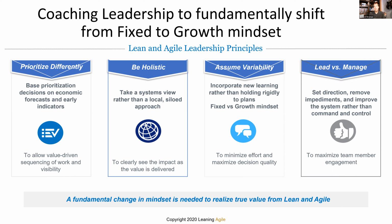And I focused on four key areas here. Prioritizing differently, using economic sequencing, getting that economic framework in place. A systems viewpoint, taking a holistic view, understanding the entire system. Most leadership tend to focus on their own silos and their own areas to the detriment of the handoffs in between. Assuming variability. Far too often we create those time-tested project plans, and we end up changing and changing and changing. Let's just start with assuming variability, helping leadership understand that they should begin with the point that things will change.